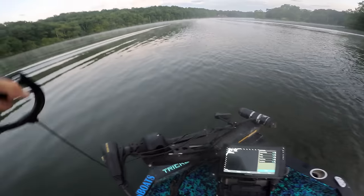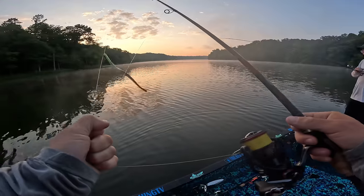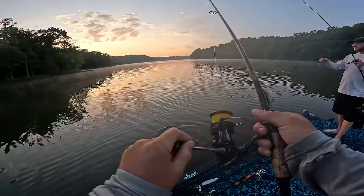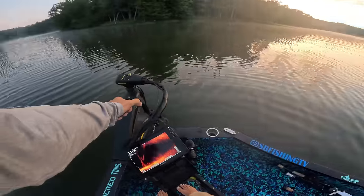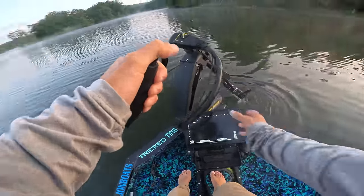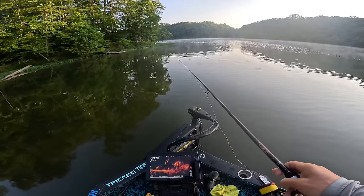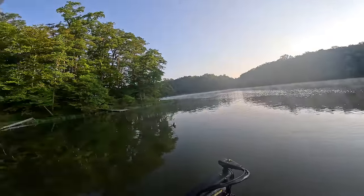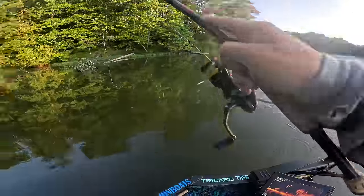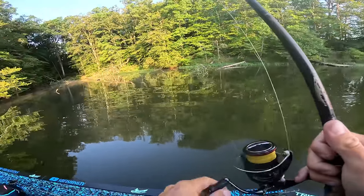Probably right. It's jumbo time. I don't know why they didn't eat it. I wasn't throwing the right color. That the right one? Ain't the right one. 620. Broke me off. There's a tree right there. I think it got in the tree and it just broke.